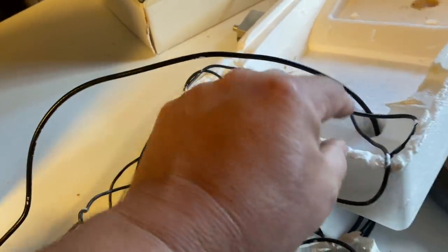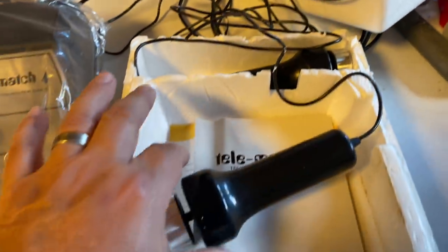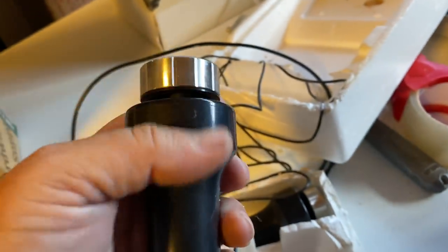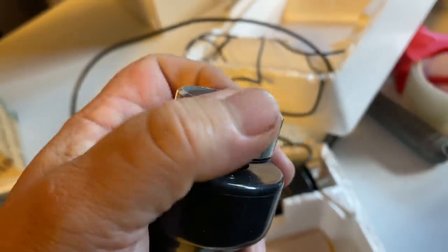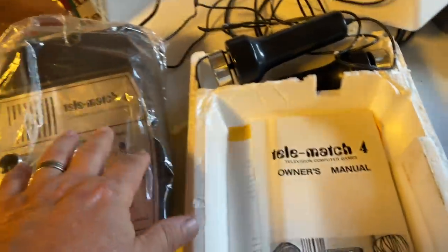I think the styrofoam's just so old. It's almost like it melted, but I think it's just deteriorating or something. But look at this. These controllers are in super great shape. And I guess you turn these to move the paddle up and down. It's a rotating knob. These are in fantastic condition. This is a really nice example.